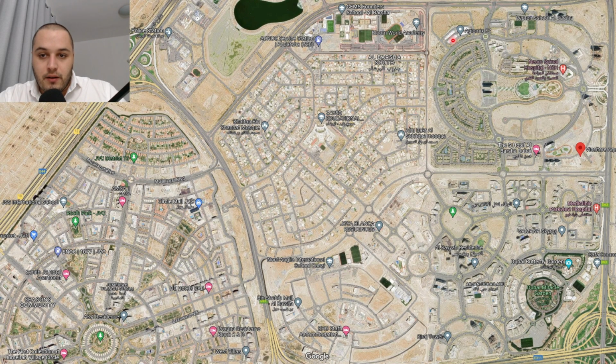Then we have here the GEMS Founder School, which you can see right here, and numerous other schools, as you can see, around the area. But we also have Safa Community and Senior School here at the angle belonging to Arjan. So all of these are literally minutes away from this particular development.